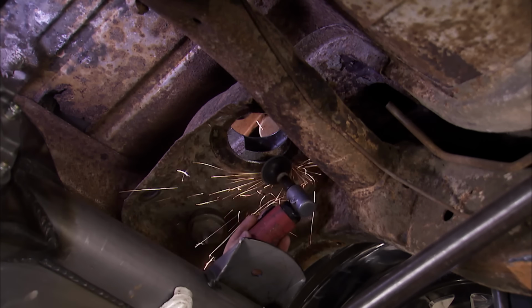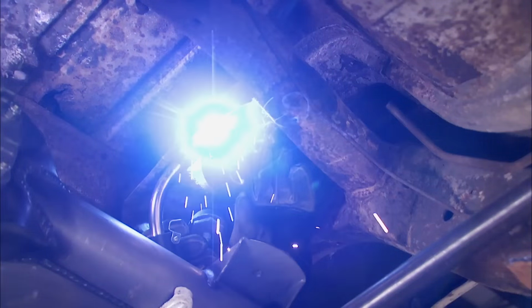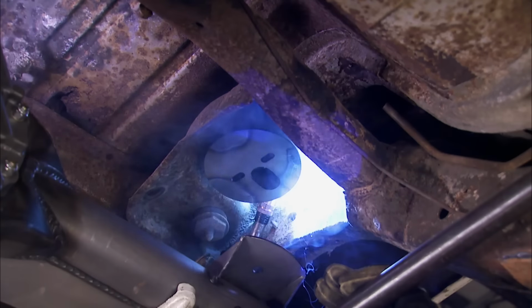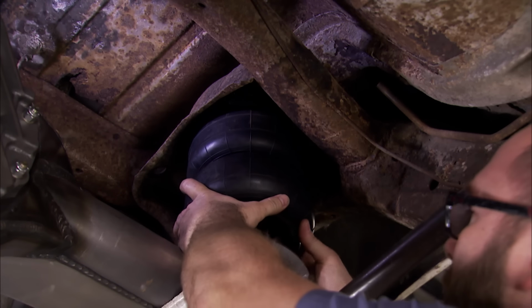We'll get the area prepped for welding with a small grinder. Then we get our upper mount burned into the car. Then we can reinsert that big old bag.